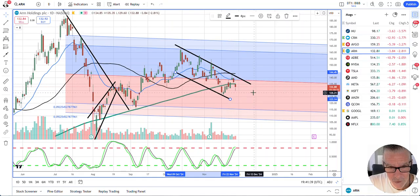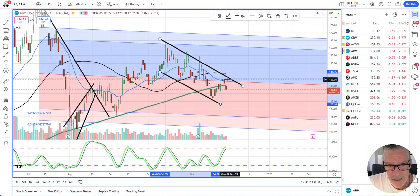It got up to the 21 period moving average, tagged the 50 period moving average almost, tagged the resistance trend line, gave us a 3-bar reversal. So here's your green bar up, your reversal bar, your red bar down, and follow through today. Not a good look. Probably going to come down and test 120 or so.